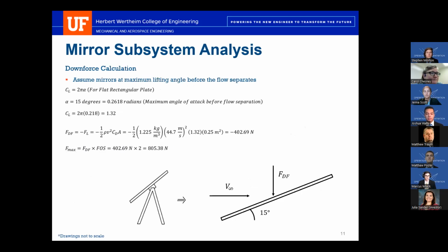Another analysis we did on the mirror was the downforce. This also contributed to other forces that were used throughout the rest of the heliostat analyses. For this, we found the coefficient of lift for a rectangular plate, and we chose an angle of attack that was 15 degrees. Anything more than that would create flow separation. And generally, as you can see with the equation, the higher the angle, the more downforce or the more lift it'd create. But we weren't really interested in the lift, we were more interested in the downforce because this would work in conjunction with the weight.